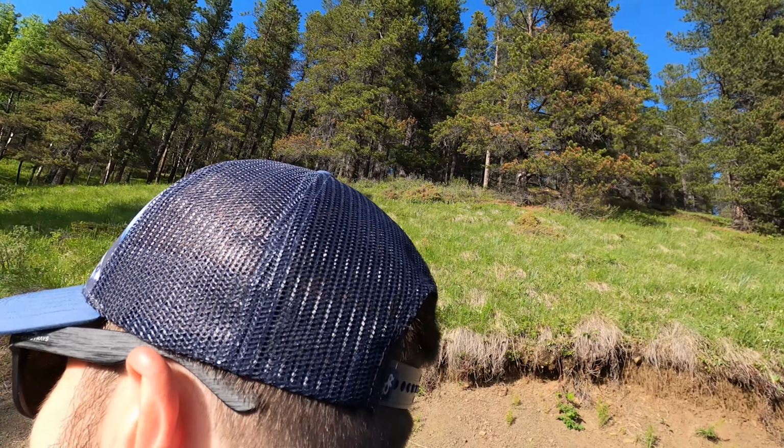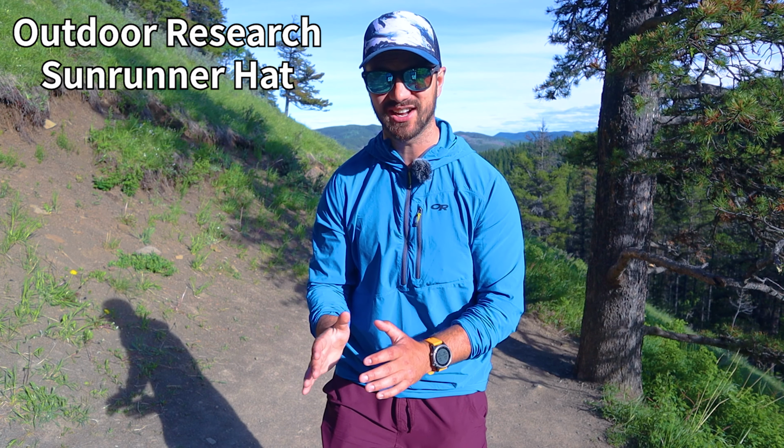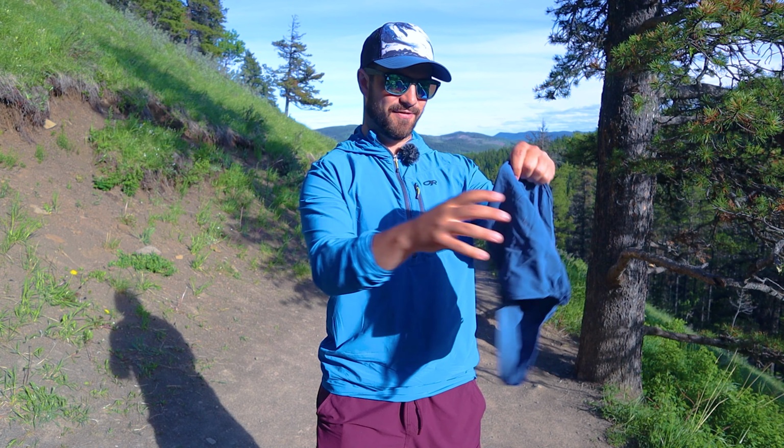First up, we have the Outdoor Research Sunrunner hat. It's made of 100% nylon, which I really like. I don't like cotton hats as much because they absorb a ton of water, and polyester hats start to stink a lot. So the 100% nylon really is the sweet spot. And then it also comes with this really cool neck flap thing.